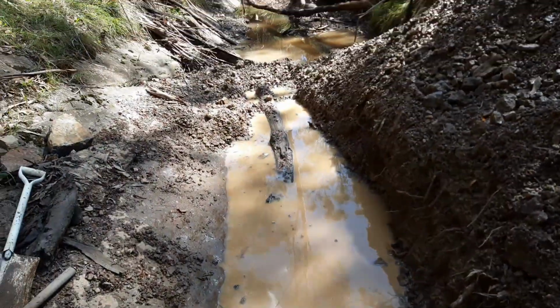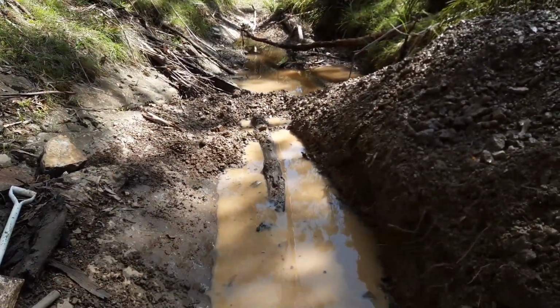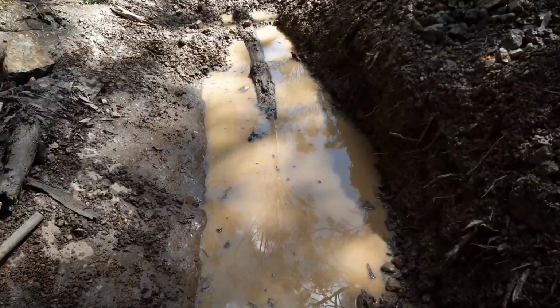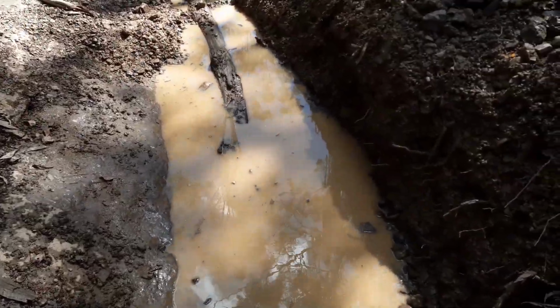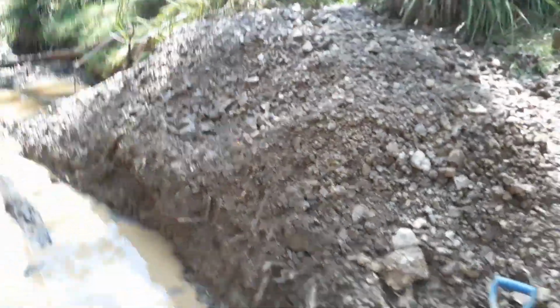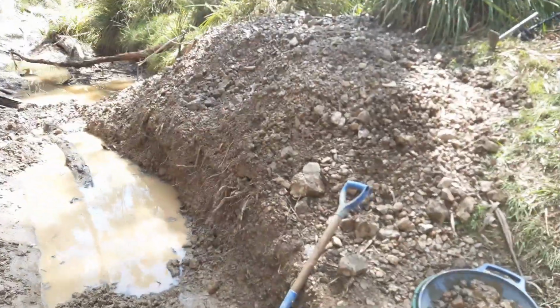Anyway, yeah, have a look at this. Check out the road we cut out. Yeah, that's a roadway now. You can always get a small mining cart through there. Check out the pile we've created. So we are going to eventually scratch that back in.